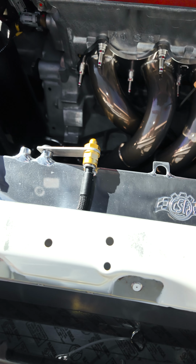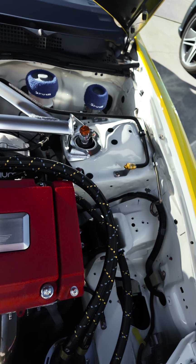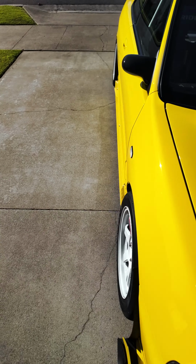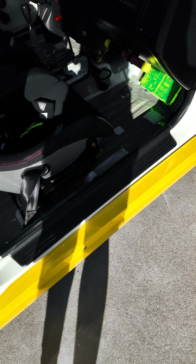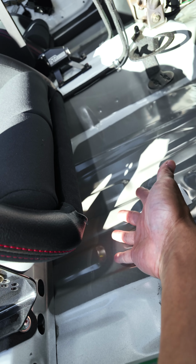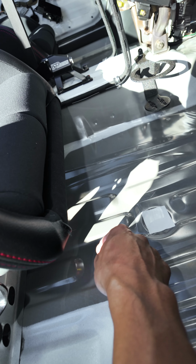We got another one right here, and then another one right here. You always wanna triangulate your engine just in case something happens. So there you go. Where am I gonna put this bottle? I'm thinking I'm gonna put the bottle somewhere where it's easily accessed. So I'm probably gonna put it somewhere here, closest to the inside, so it doesn't get in the way of the driver or the passenger. And we're just gonna riv nut it to the floor pan.